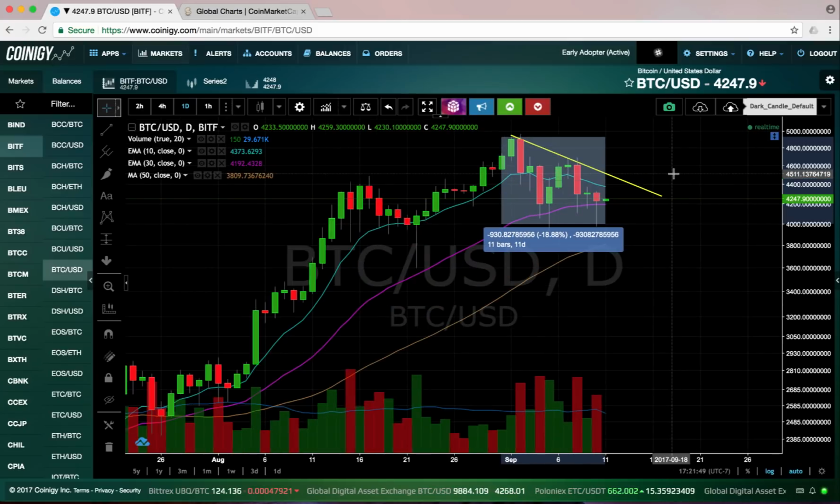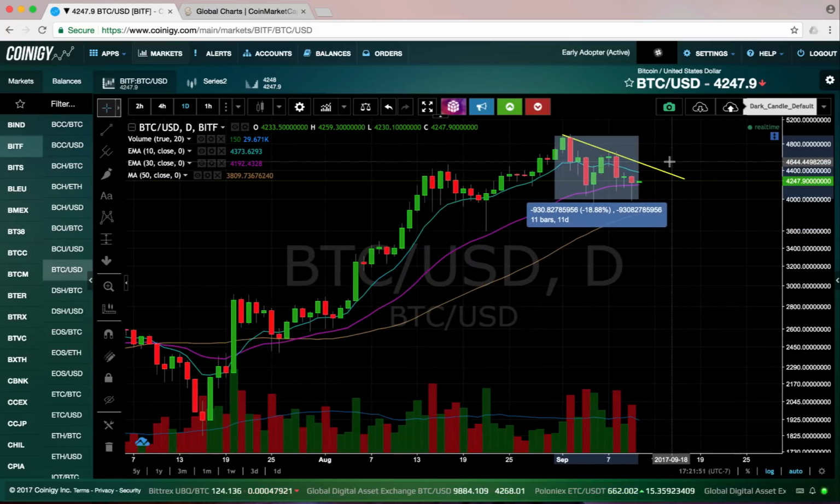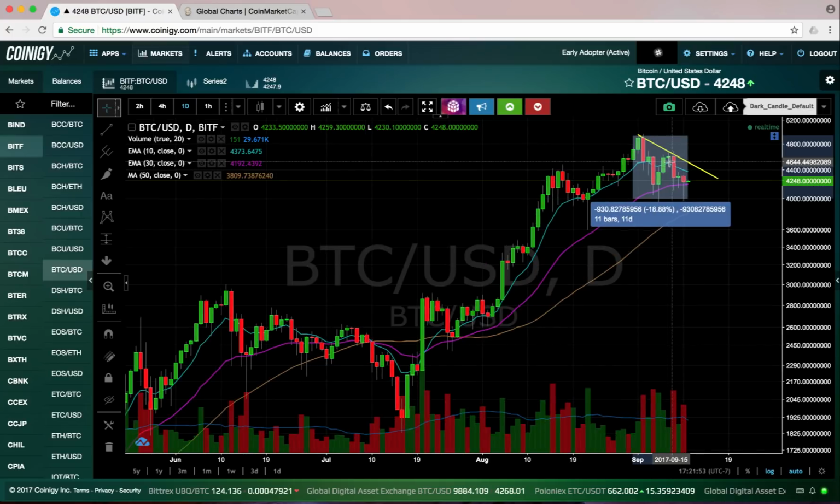That's why I move sometimes from the altcoins back to Bitcoin when the market feels a little bit shaky, because yes, Bitcoin can come down, but I'd rather come down 5 to 10% than 20 to 40%.